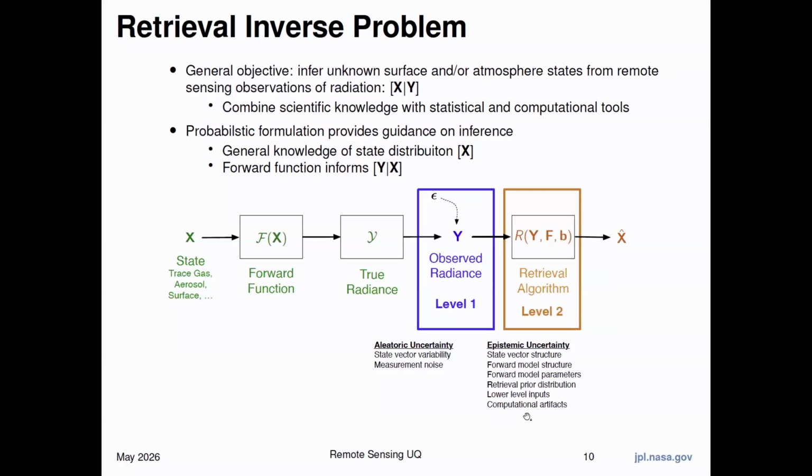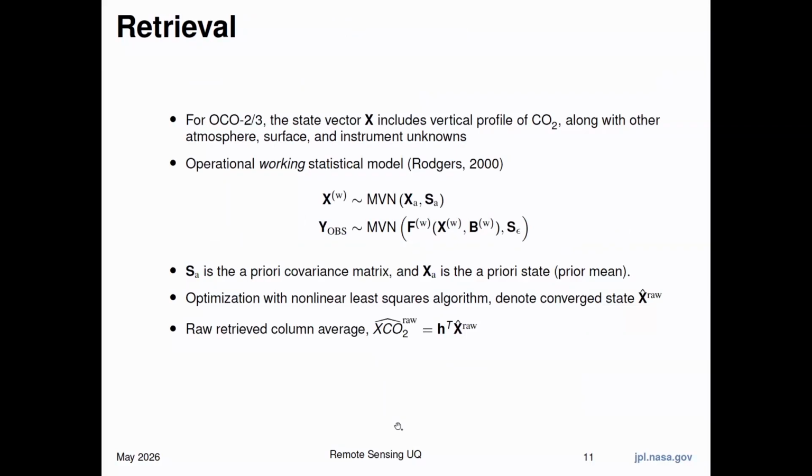And there are a number of sources of fundamental epistemic uncertainty in this problem, including how that forward model is structured and some of the other inputs that go into that retrieval problem. So how this is done, I'm just going to say this very briefly on this slide, and the details are here.